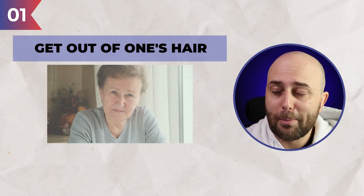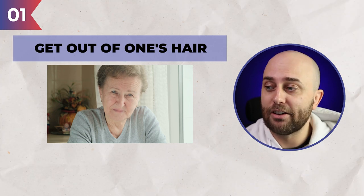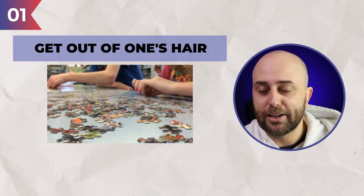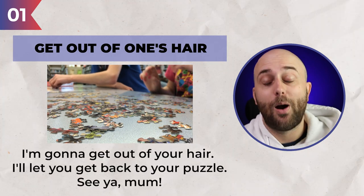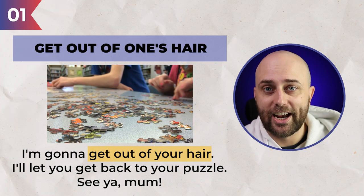So if I pop over to my mum's house, unexpected, she didn't realize I was coming and she's doing a puzzle. After I say g'day and maybe leave her a present, she'll probably be like, look, I want to get back to the puzzle. And I'll be like, I'm going to get out of your hair. I'll let you get back to your puzzle. See you, Mum. I'll get out of your hair.